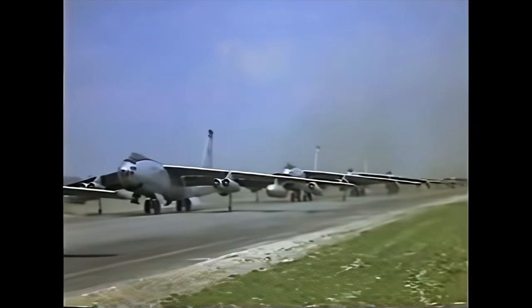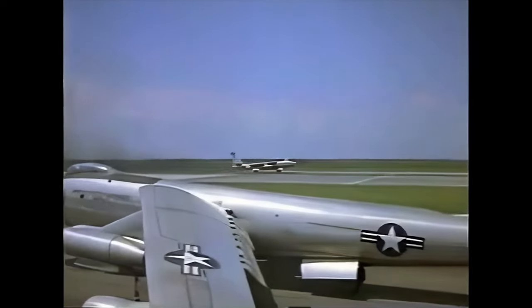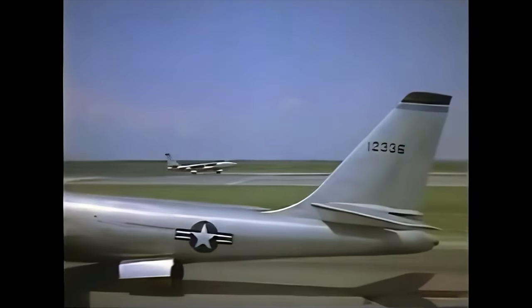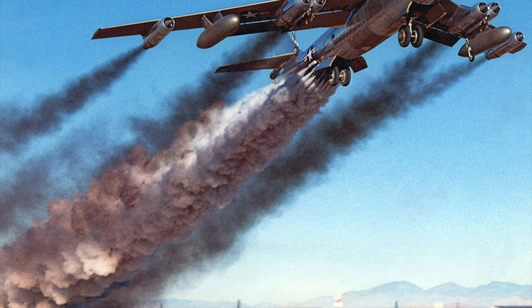MITO could be hazardous, as the bombers left wingtip vortices and general turbulence behind them. The first-generation turbojet engines, fitted with water injection systems, also created dense black smoke.